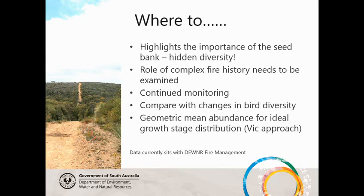Be good to compare the bird diversity it's going through and see how that matches up with the plant changes and so forth. And Victoria they had the 5% burning target, where they pretty well burnt 5% of everything, and they've cancelled that now after much lobbying, and they've gone through more of an ecosystem resilience type process where one of the things they're trying to do is calculate that ideal growth stage distribution, so our 30-40-30 in our case, using the geometric mean abundance of a whole range of compositional species, both plants and fauna. So I'm not totally au fait with how that works as yet, but we're going to chase up with them what they're doing with that process and how they're getting that to work, and perhaps have a look at that when we do our review of the way that we do our ecological fire burning in relation to those ecological guidelines.